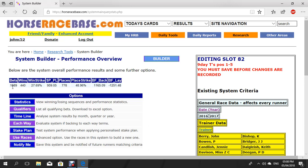So you can see 1,589 bets, 440 wins, damn near 28% strike rate, a 959 point SP profit, and that's to 1% of 100 point bank stakes. It's 1%, not £1 in perpetuity. £1 out of 100, staying at £1. It's up and down with the bank.